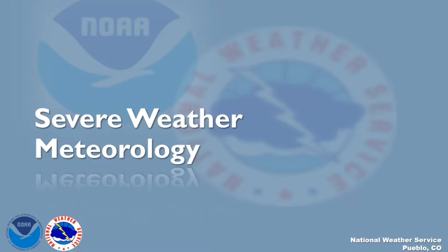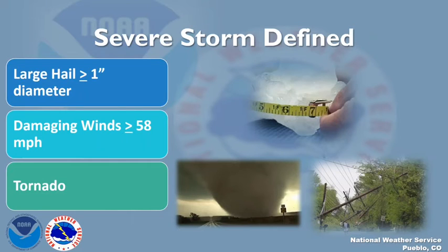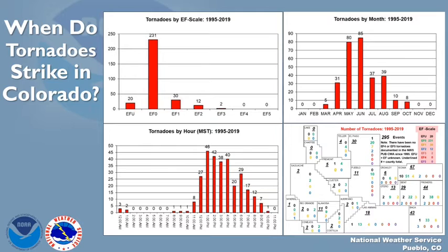So anyway, next section, we're moving into severe weather meteorology and the science behind that. So severe storm defined, what is it? First, large hail, greater than or equal to 1 inch in diameter; damaging winds, 58 miles per hour or greater; or of course a tornado. Those are the three definitions of a severe storm. If you have one of those things, the storm officially becomes severe. And when do tornadoes strike, specifically in Colorado?